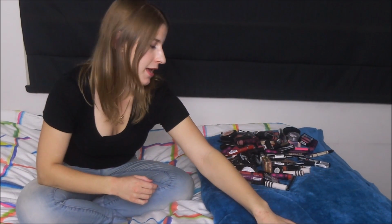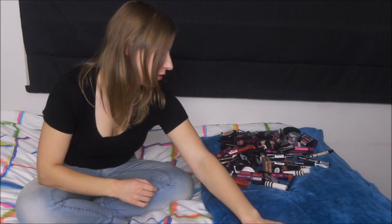I don't think you can see them on camera, but my keep pile is over on this side. My throw away or donate pile is right in front of me. So my maybe pile is going to be over this side.